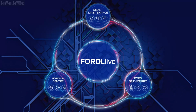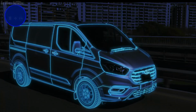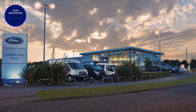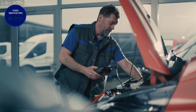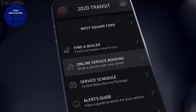Ford Service Pro is the specialist commercial vehicle support arm, offered through our Europe-wide network of Transit Center dealer workshops. Offering extended opening hours, our Transit Center dealers provide rapid response with a focus on resolving any issues and completing repairs or scheduled servicing quickly and efficiently with an easy-to-access online booking system.